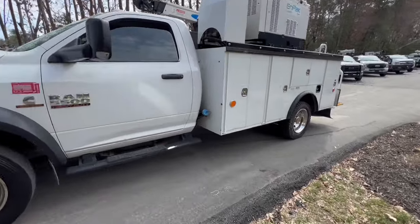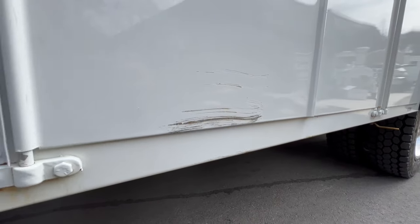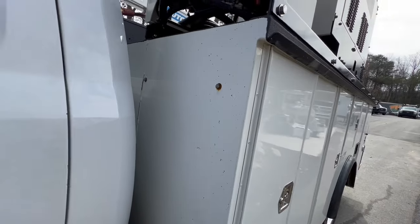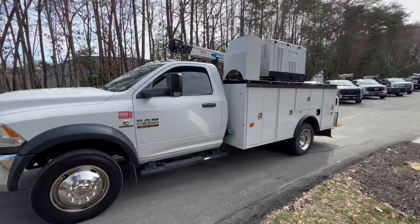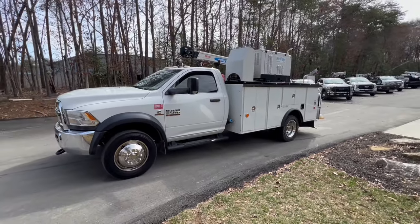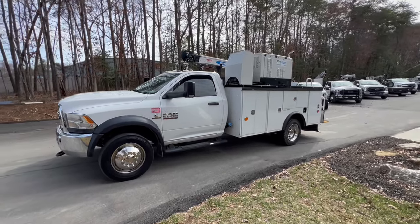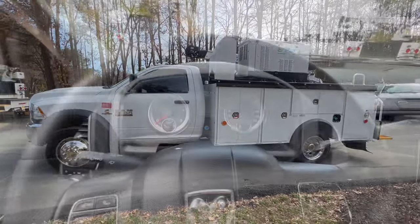Let me show you this too real quick. You have a scratch on the bottom side of this front door and then rock chips along the front, just like the other side. Again, it's a 2018 model. We'll get into the cold start, the drive, and then I'll demonstrate all the equipment on it. But if you have any questions, it's 804-716-8487.